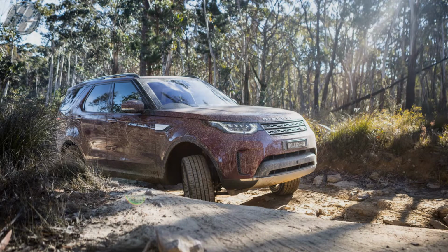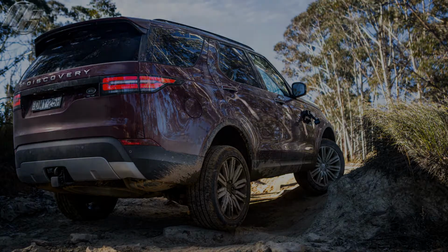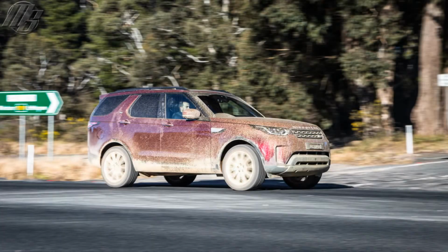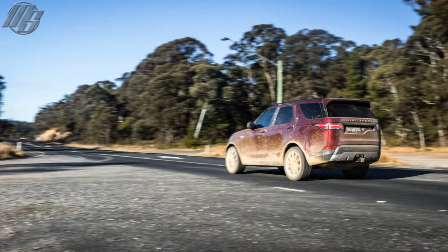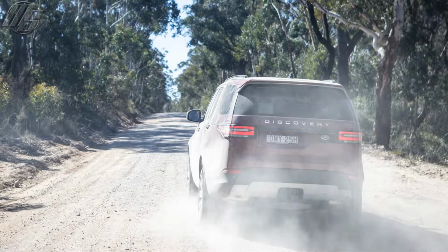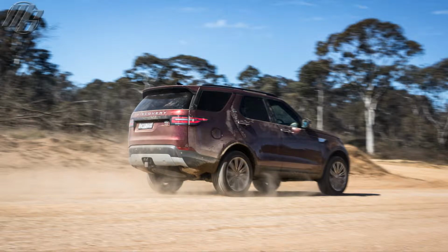Well, it's a high cost for this HSE Luxury version with the up-spec TD6 drivetrain. This is the most expensive Discovery you can get outside of the launch edition model, at $117,461 plus on-road costs, and that's before you add any options, and our car has plenty of those. The as-tested price for it is a sizable $141,606 plus on-roads.